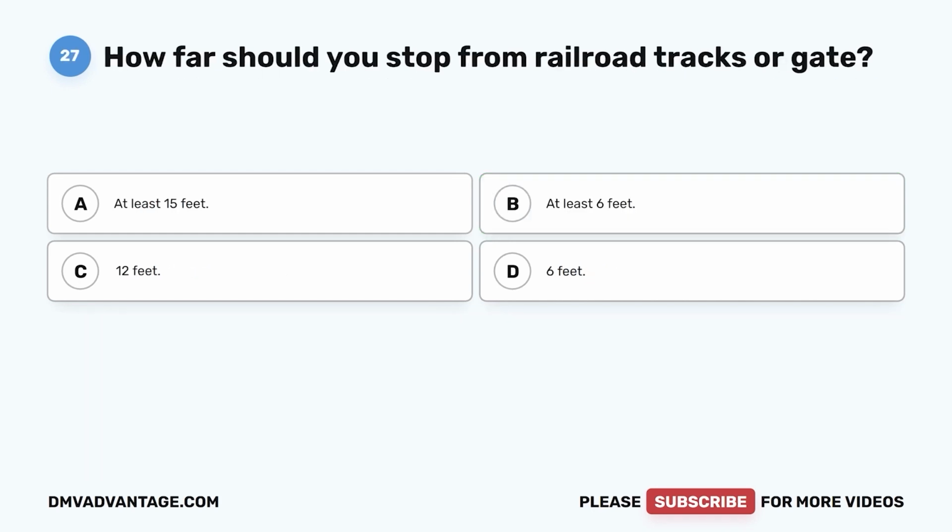Question 27. How far should you stop from railroad tracks or gate? A. At least 15 feet. B. At least 6 feet. C. 12 feet. D. 6 feet. The correct answer is A.